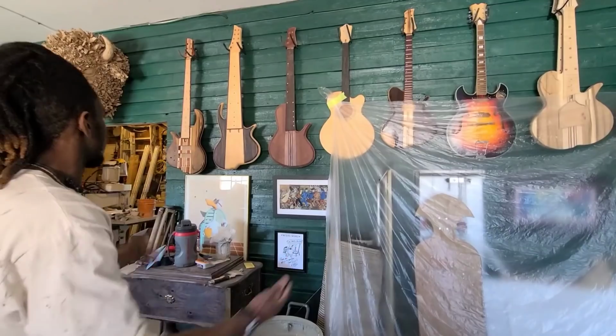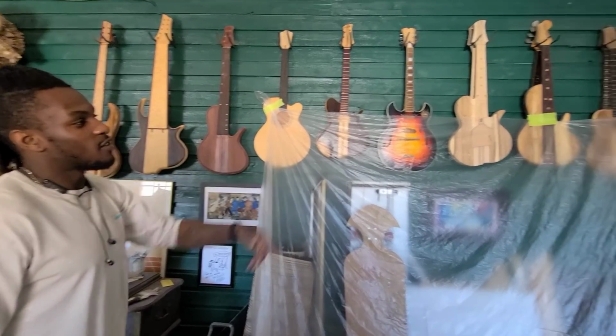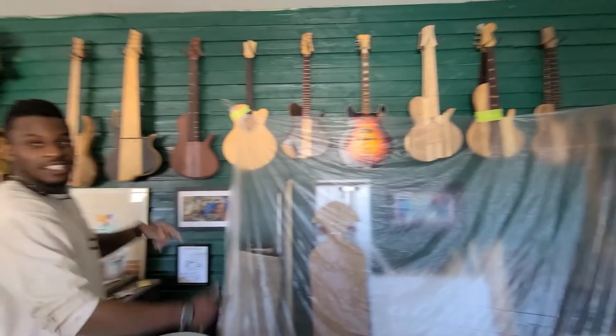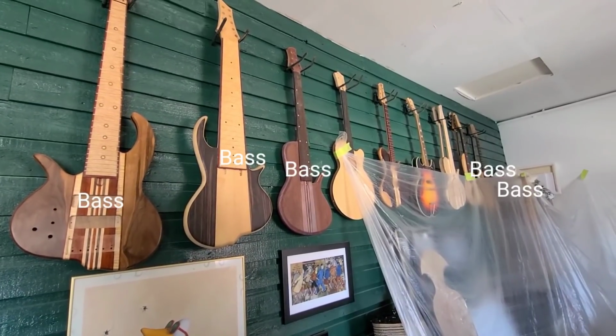But anyways, everyone, welcome to my studio. Before we get to why I'm here working in my studio, we're gonna look at my wall of art that I did. I made some guitars, you know what I'm saying? But I also have some basses over here too. Can you see which ones are which? These are the guitars. Those are the basses.